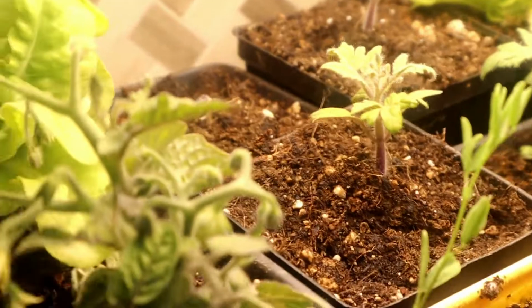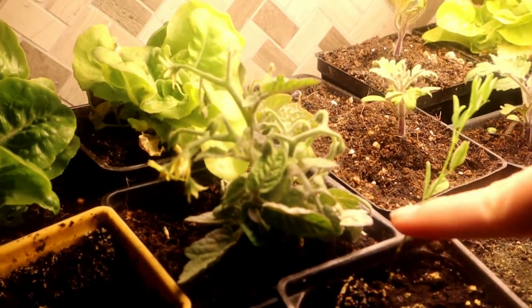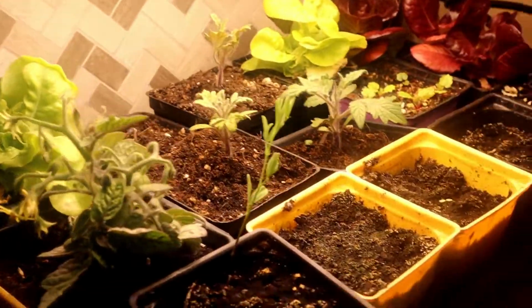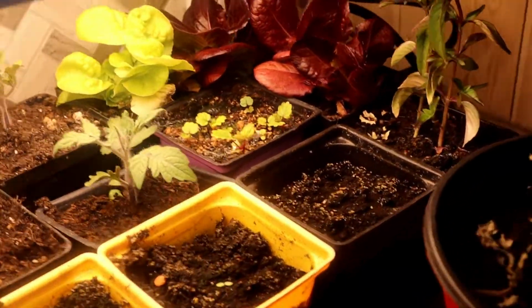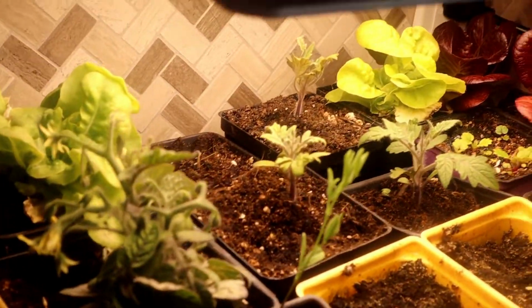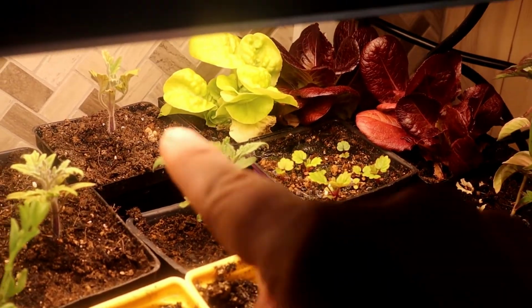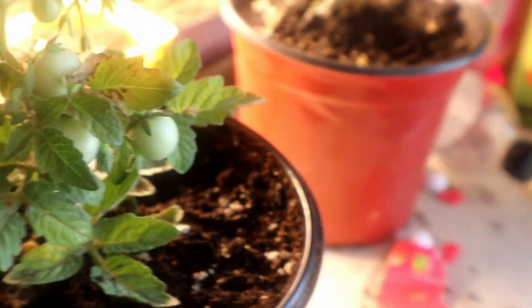I do have this micro tom variety. I do have some lettuce that I eat. We have some red lettuce there too. We have some strawberries and some more tomatoes. I figured if this is some other orange hat.